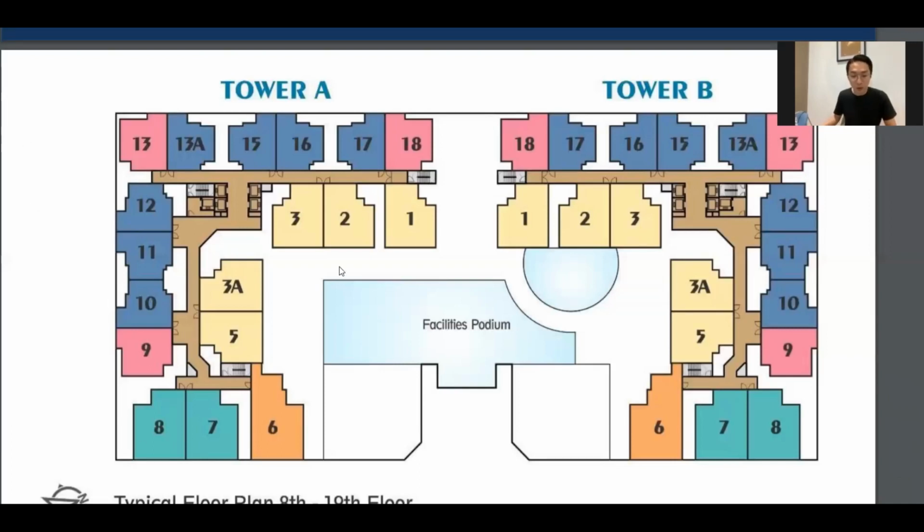Whereas on here, this yellow color one is going to be the 1002 square feet home. For all the 1002 square feet units, you will have views overlooking either the swimming pool or your facilities area, and you will have sea views because the sea is just going to be around here. So this is the sea view. It's just going to be around here. So you are overlooking towards your facilities podium.